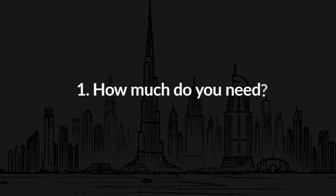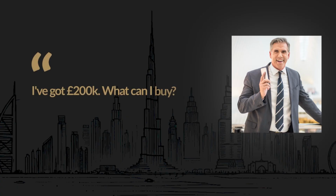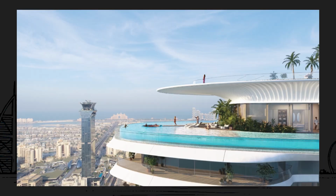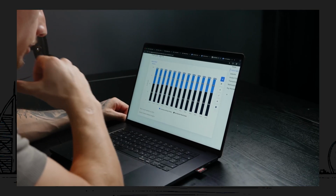So first things first, how much money do you actually need to invest in Dubai real estate? The reason this question is so important is that I get messages all the time. I've got £200,000. What can I buy? Because social media is full of ads making it seem like you can turn a small investment into a luxury penthouse overnight. But I'm going to be brutally honest with you here.